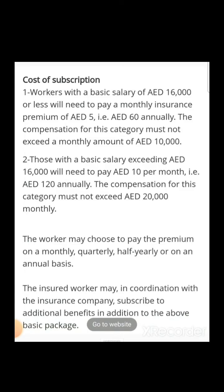So the cost of subscription. Workers with a basic salary of 16,000 dirhams or less will need to pay a monthly insurance premium of 5 dirhams or 60 dirhams annually. The compensation for this category must not exceed a monthly amount of 10,000 dirhams.